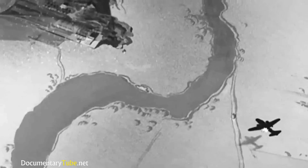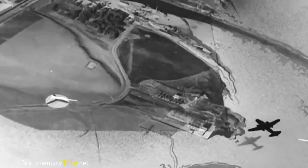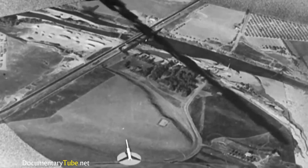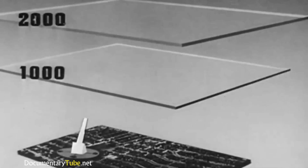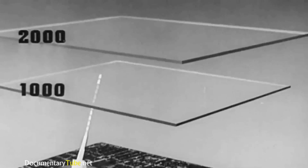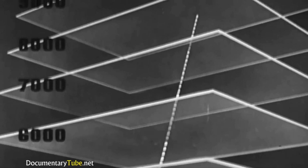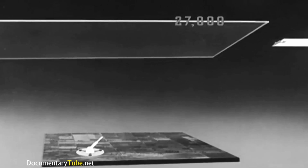The automatic weapon depends on a dense concentration of fire, flexibly controlled. Its shells explode when they actually hit the target. In heavy anti-aircraft fire, the problem of getting the necessary accuracy requires painstaking fire control. Let's see why. A heavy gun's shell takes roughly 1 second to climb 1,000 feet. It would take then about 27 seconds for a shell to reach the 27,000 foot level.